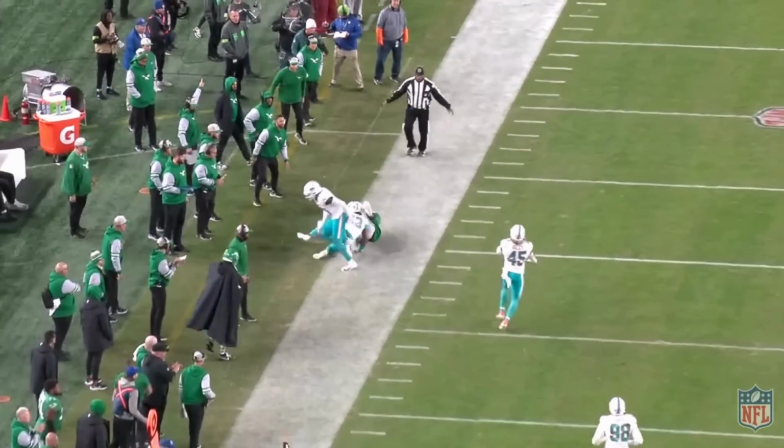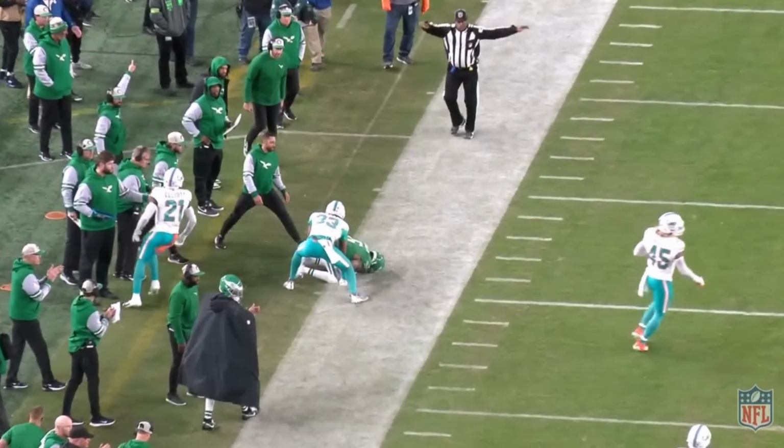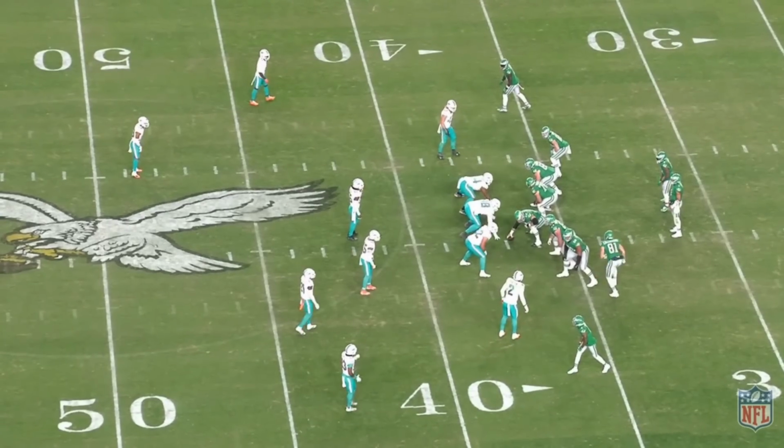Look at those sweatshirts though. Those are amazing. Those uniforms are so sweet.